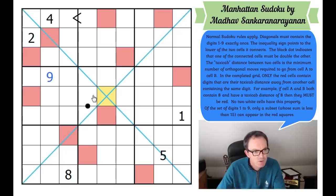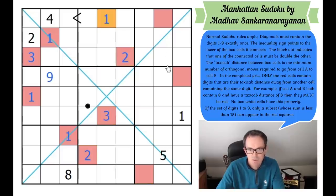Of the set of digits 1 to 9, only a subset whose sum is less than 15 can appear in the red squares. Right, so let's imagine there was some, let's put some numbers in the red squares. Let's say that was a 1, 2, 3. Can I do this? Is this going to work? Might work. I mean, obviously, these are not taxicab distances away from each other, so this is not right. And then we'd have to fill this one in.